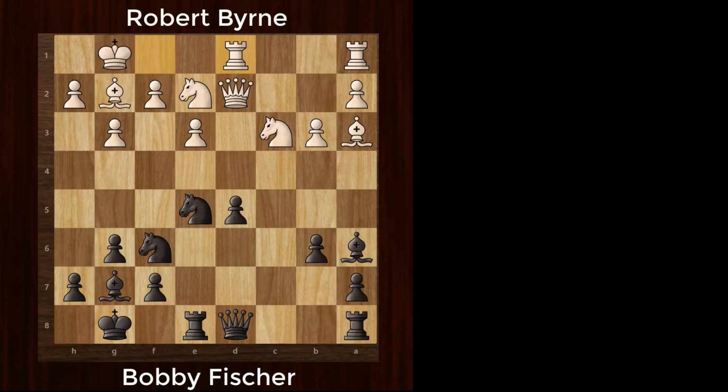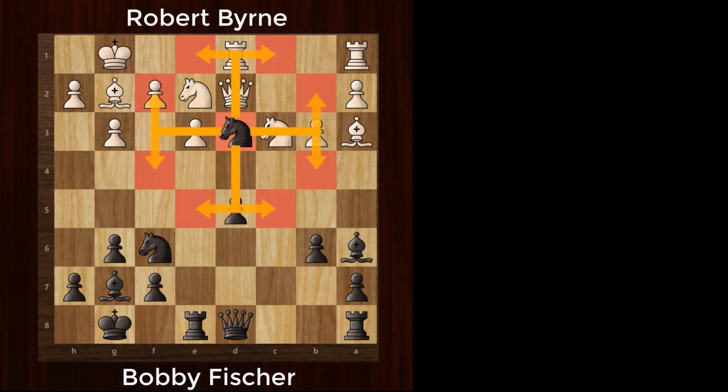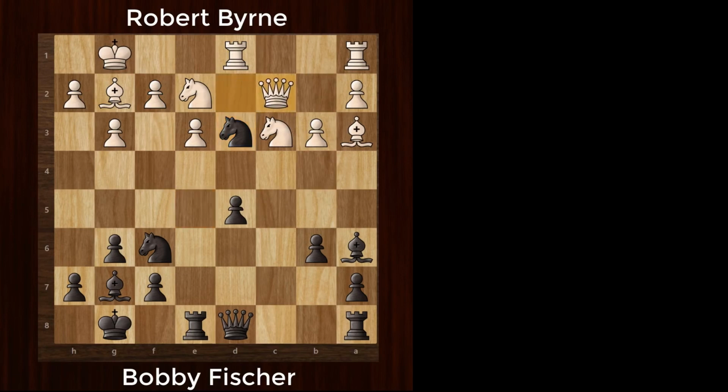Let's move on. Fischer went for another attacking move, knight to d3, completely blocking off both these pieces from taking a shot at the center. Just look at this knight enjoying such an important place and attacking all these squares. Byrne obviously had to do something about this, so he decided to move away his queen, throwing an attack on the knight with his rook.